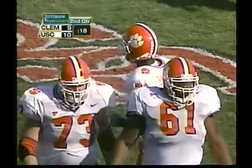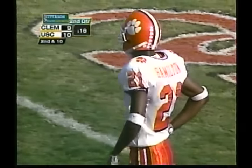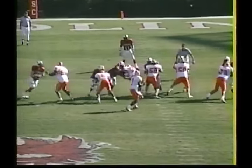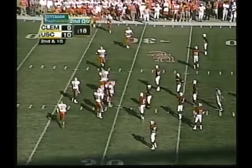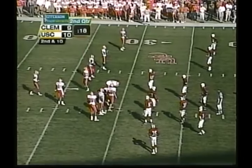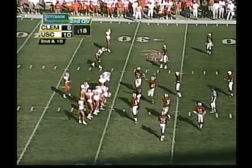And that time, the Gamecocks sending a couple of extra players at the quarterback, though picked up nicely by the Clemson offensive line. We'll send a couple of linebackers up the middle, and we'll watch it from the end zone view. Each one gets picked up. Some good protection for Dantzler, but he has to settle for the underneath route, and it's broken up. Second down and 10, Clemson. The clock says 18 seconds to go. Second quarter. They're trailing South Carolina by a score of 10-9.